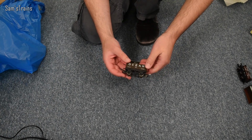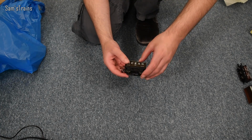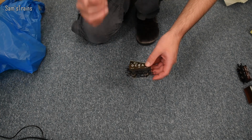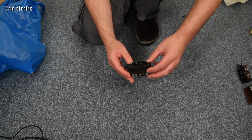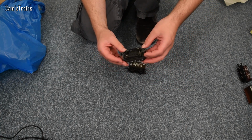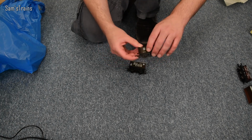So first of all, it's a Sam's Trains classic. It's the Ocean Wagon, of course. And I saw this because, well, I thought, you know, I'm going to get it. It was £4, so that's a bit on the expensive side, I would say. But it does have modern Hornby metal wheels on it, which I thought, ooh, they can't be original, but they're nice. They're worth a few pounds on their own. So I picked that up, and that's, you know, +1 to my Ocean of Ocean Wagons.